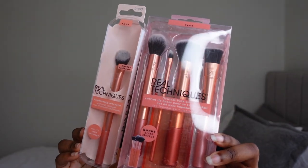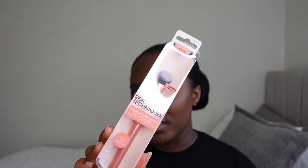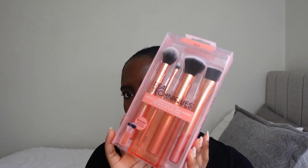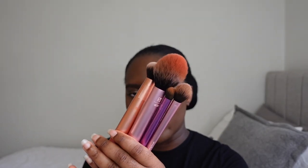So the next products will be these Real Techniques brushes. This is their new concealer brush that they do have. I got this off ASOS, both of these off ASOS. And this is the Flawless Base Set. So it has a contour brush, a detailer brush, a buffing brush, and then a square foundation brush. This is what I got from ASOS. This set already that I use, and these are fantastic.